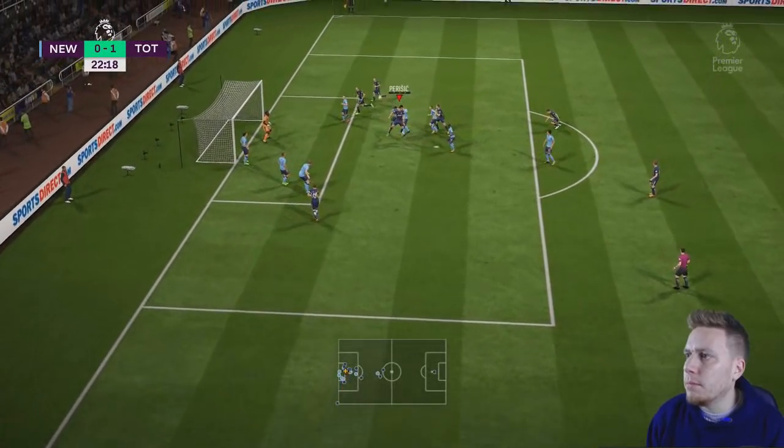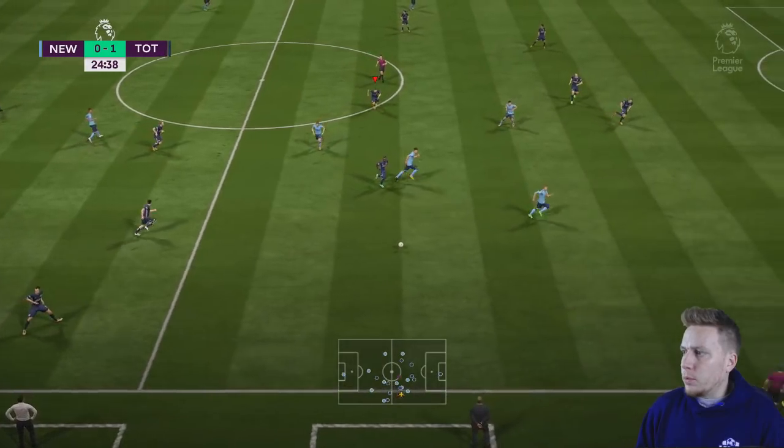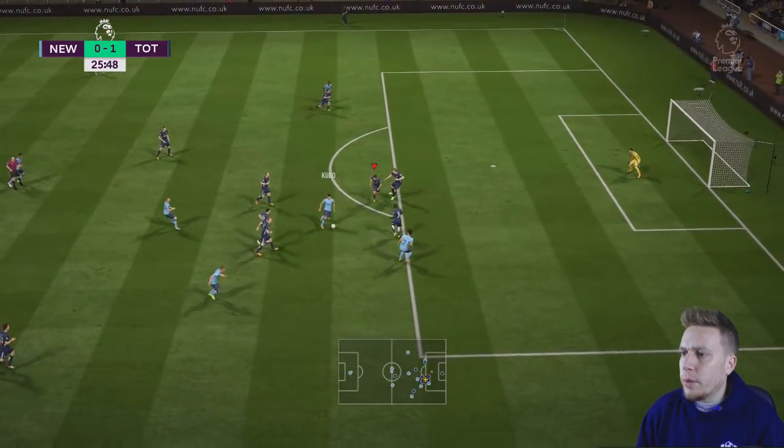Corner. Whipped in. Met by the head of Perisic. That is such a bad one. Really poor effort. Oh, ball is played down the right-hand side. They've got a bit of space here, Newcastle. It's Richie. Very good player. I like him. Very technical. Knocks it inside to Kubo.